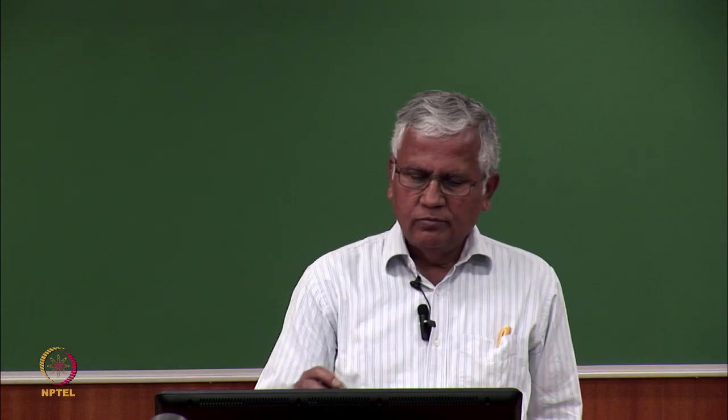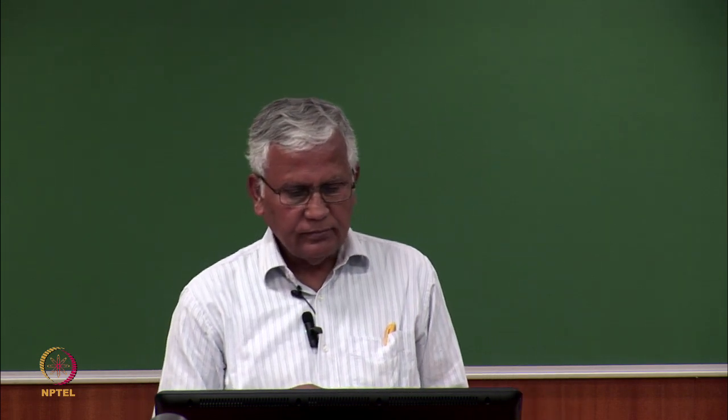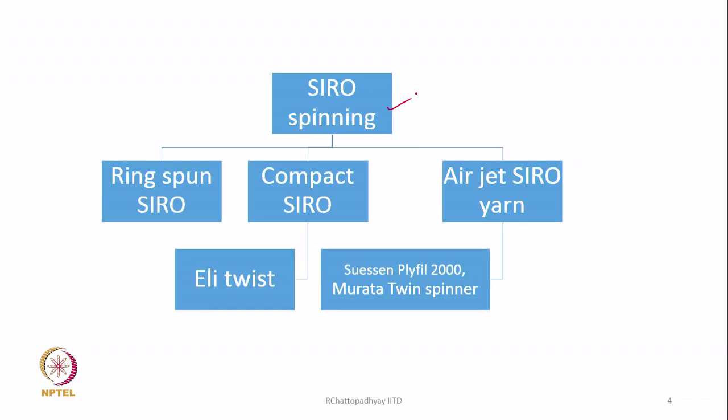Okay. Now, Siro spinning, that is the two strand spinning, you can say, or making a ply yarn in a single step. That could be a lot of different types of application of this concept. One is what is traditional, that is we use it on ring frame and produce ring spun Siro yarn. We can also have compact spun Siro yarn, which is known as Elitwist.